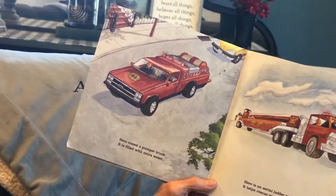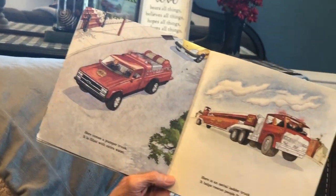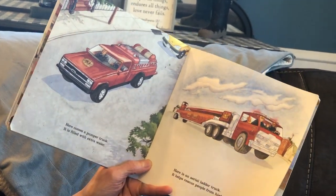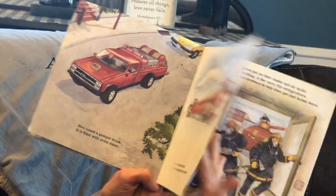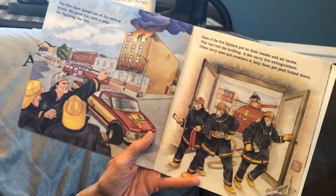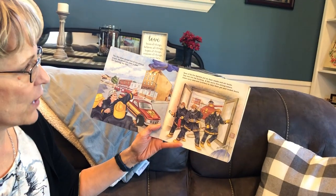Here comes a pumper truck. It's filled with extra water. Here's an aerial ladder truck. It helps rescue people from high windows. The fire chief jumps out of his pickup truck. He gives his crew a plan for fighting the fire.